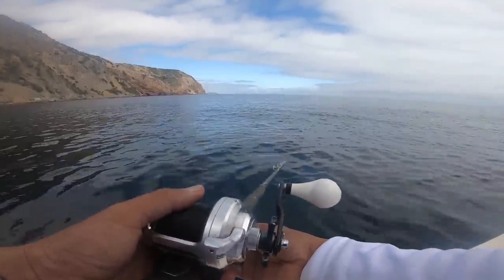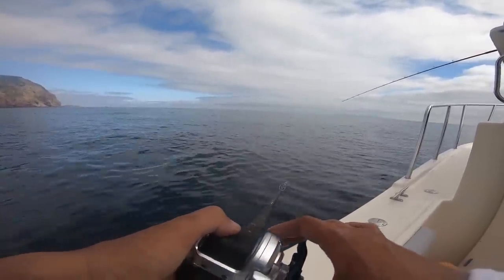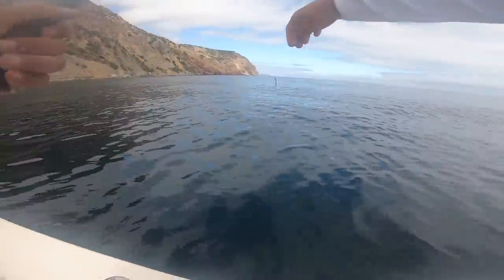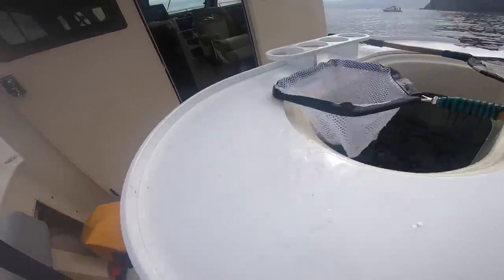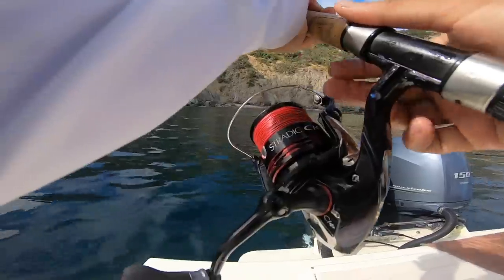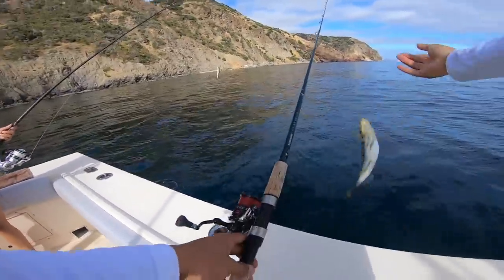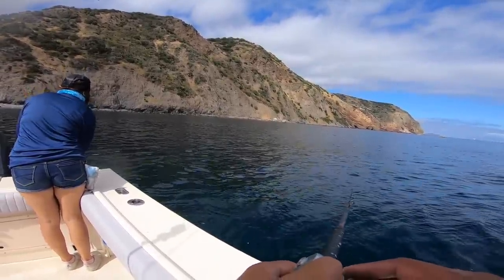Come on, yellowtail. Here we go. Oh, there it is. I feel like that was a yellowtail, because that took off. Oh, Jocelyn's on one. There you go. Nice. First fish of the day for Jocelyn. You got one? Jocelyn's on. Oh, here we go. I'm on too.